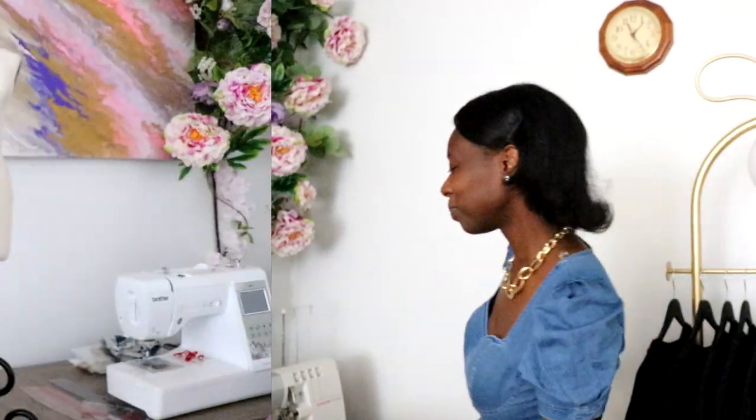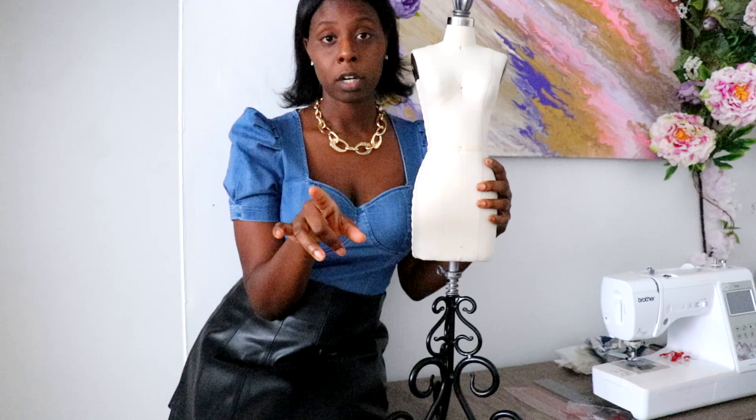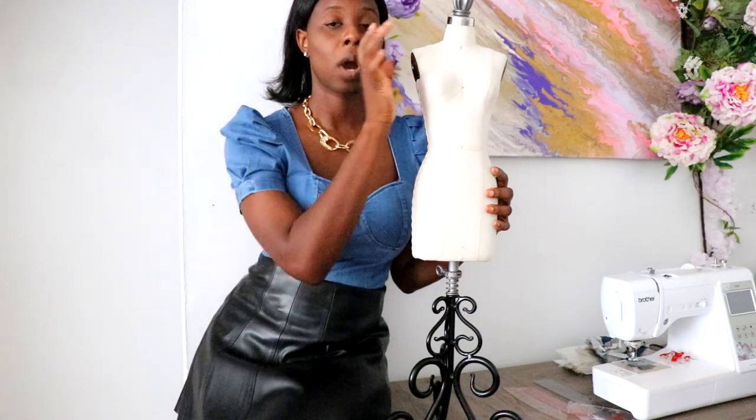So now let's get into the tutorial right now. Okay, let's go. Okay, so here we are. Before I get started on draping, I have a few housekeeping things I wanted to go over with you. A lot of people have been asking me where I got this miniature dress form from.